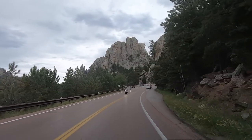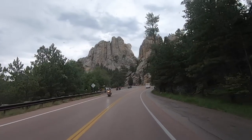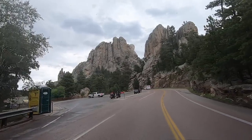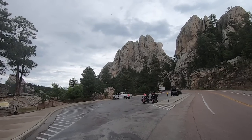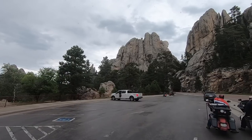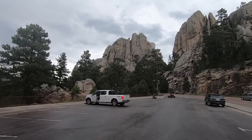The clouds and the blue sky are just rolling through. Just gonna be one of them days. Oh well. It's warm. It's beautiful. It's not bad at all. Good old South Dakota Black Hills. There's the profile. Look at it. There he is. There's George.